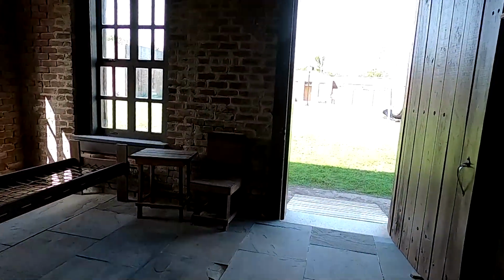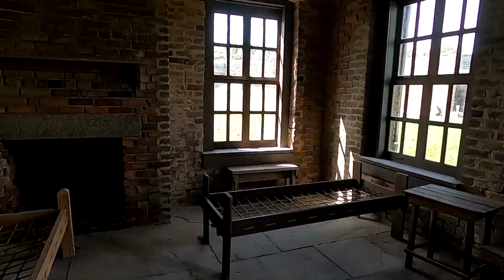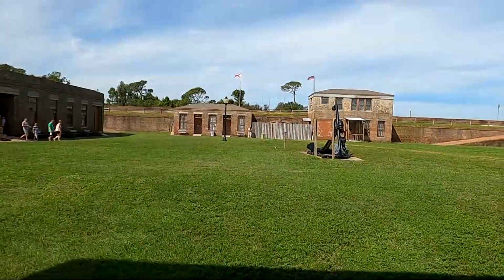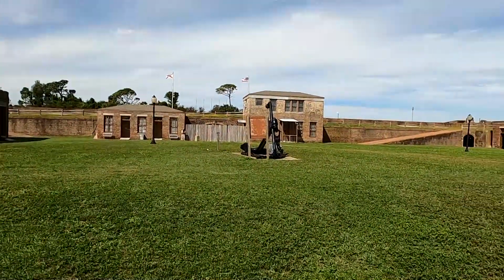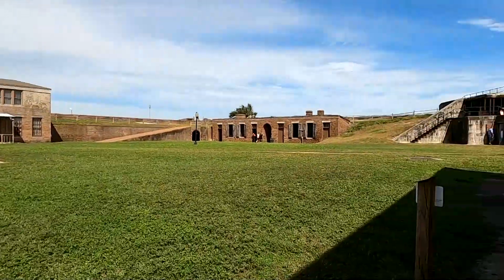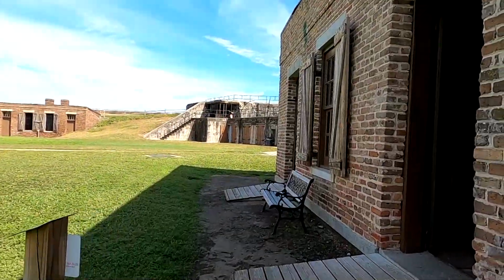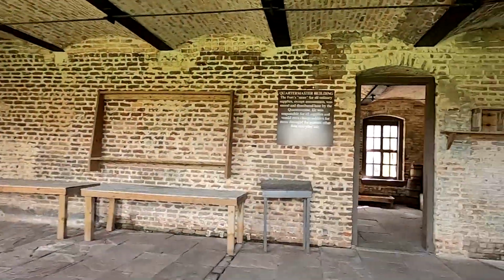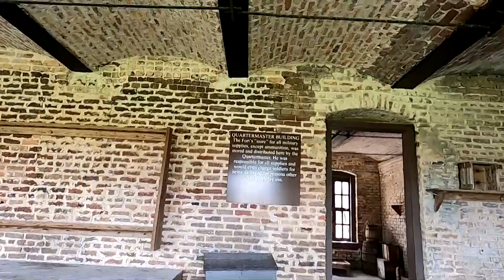Then here, somebody else's room. This is probably lower officers' quarters maybe. All right, then out here, well, let's see, here's another place to go in. The Quartermaster Building, it says.